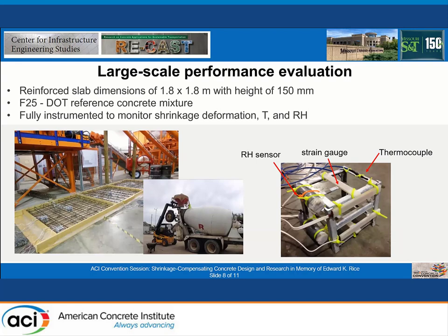I did some larger scale experiments to basically extend the learnings from the material side to the larger scale side. I cast some concrete slabs with this dimension. All the slabs were fully instrumented for shrinkage deformation and for strain, for relative humidity, and also for the temperature at different heights across the slab.